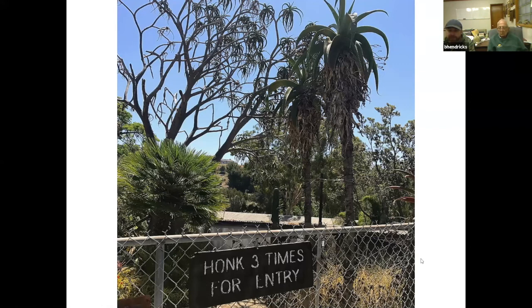When you go to enter the place, they have a fence gate going across. Honk 3 times for entry. I thought, this has got to be a joke or something. I pull up and it doesn't just open automatically, so I honk the horn, and no one was coming for about 5 minutes, and then finally the lady came down the driveway and opened up. She's like, what are you here for? I said I was just there to look around, maybe get some plants. Like, come on in. It was really neat.